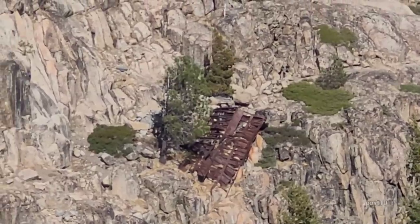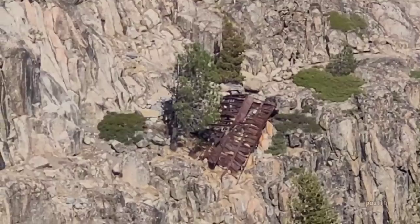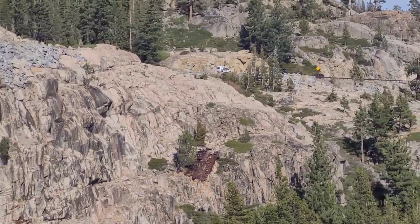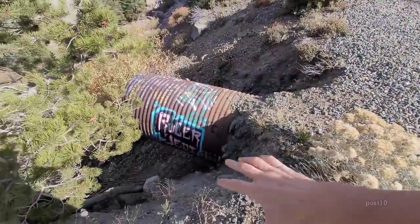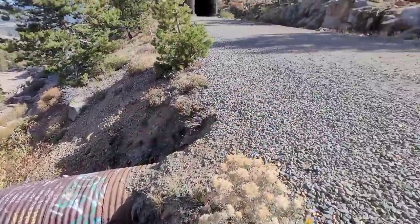What do you guys think that is? There's not much left of it. It looks like a place we probably wouldn't be able to get down easily. We got an old railroad culvert pipe here. Let's look at all the erosion around it from what's spilling, splashing around.